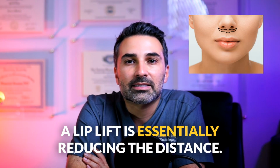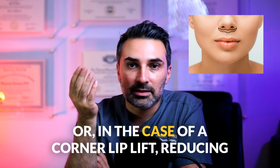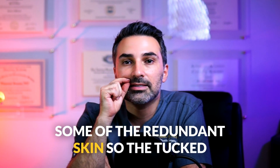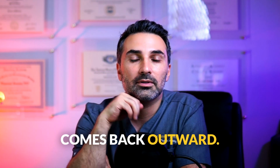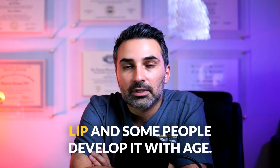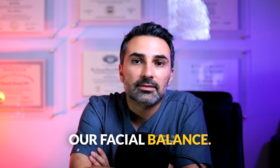A lip lift is essentially reducing the distance of the base of the nose to the upper lip. Or, in the case of a corner lip lift, reducing some of the redundant skin so the tucked in or inturned corner of the lip comes back outward. Some people genetically have a long upper lip, and some people develop it with age. And regardless, it can throw off our facial balance.